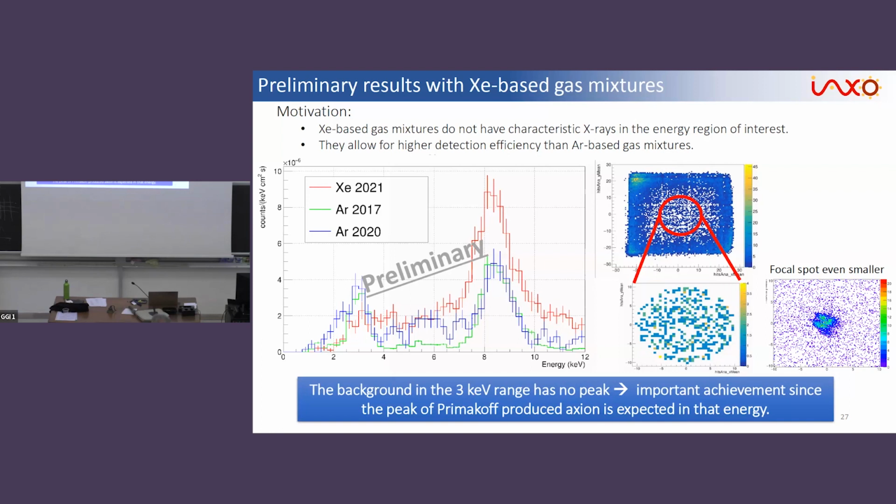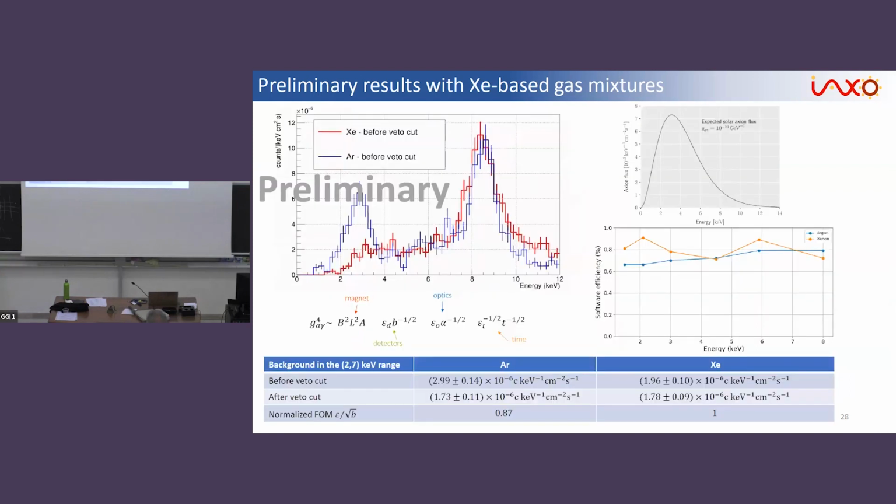Okay, but then we have more statistics and we can always play with this. But of course, any axion candidate should be in that focal point. Well, here are some numbers. I put this plot also because I think one can see more clearly the difference, how this 3 keV peak is not there anymore. This is just before removing the cosmic induced events.